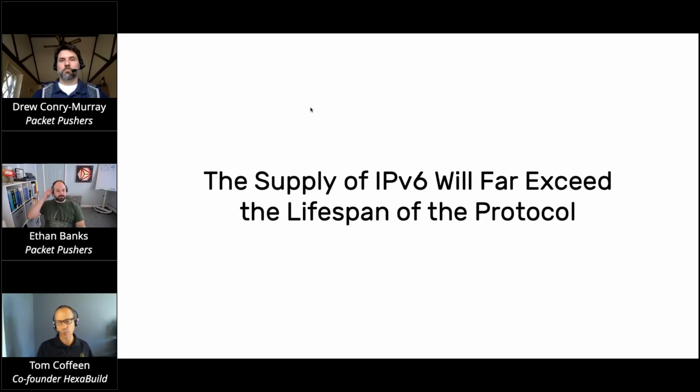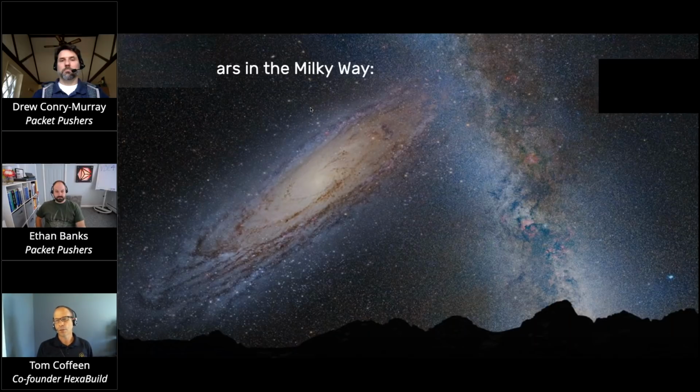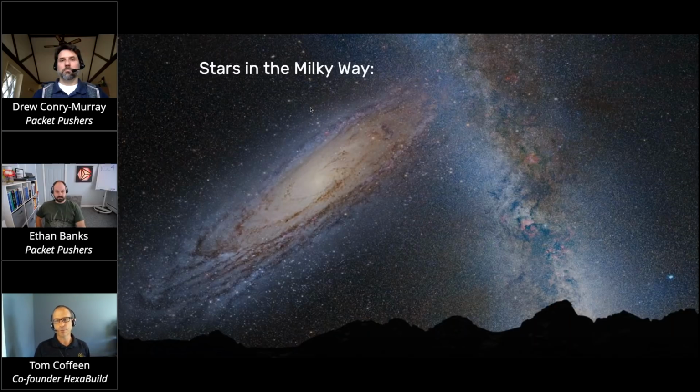And a little analogy, my particular favorite analogy to do the comparison these days, is based on this calculation of the number of stars in the Milky Way. And as you can infer from this, I'm going to compare the number of stars in the universe to IPv6.